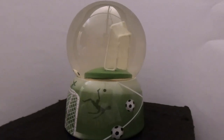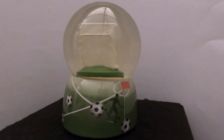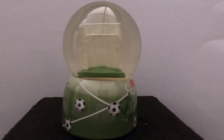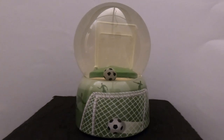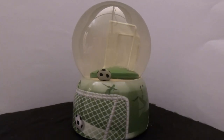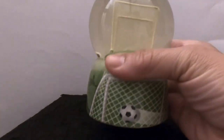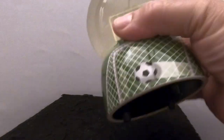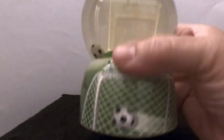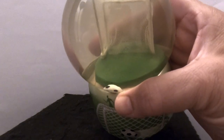Really? Okay. Yeah, this one's got a soccer field on the base with a bunch of players running and kicking the ball. Got a bunch of soccer balls. But this one has a goal net in it, and then it's got the ball. And this one, again, you got to get that ball, and this one's not quite as easy. You got to get the ball into the net, and you got to flick it in there. And let's see. Hold on. You got to get it in the front there.